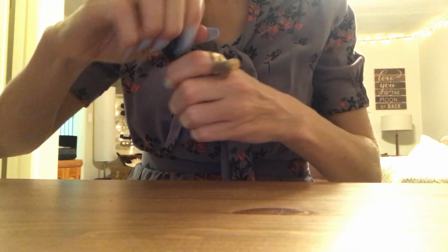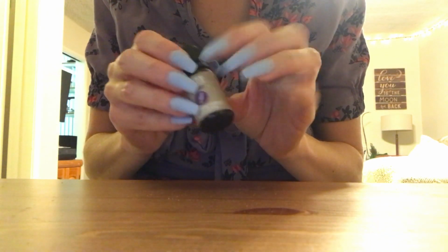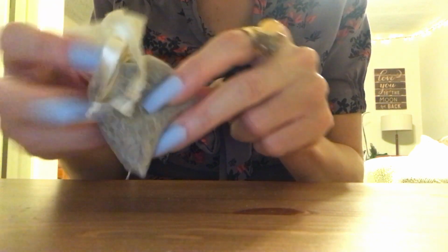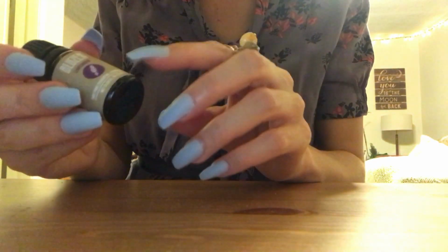I wanted to compare the scent of this essential oil with the dried lavender. And they do smell similar. This smells more fresh, I guess.